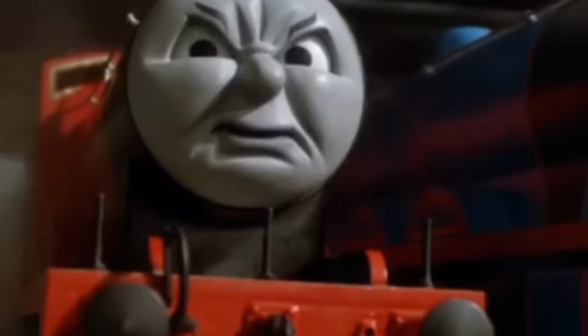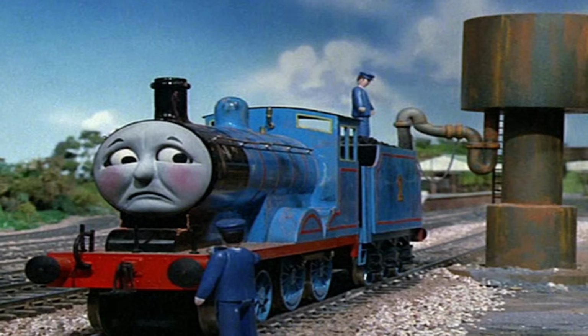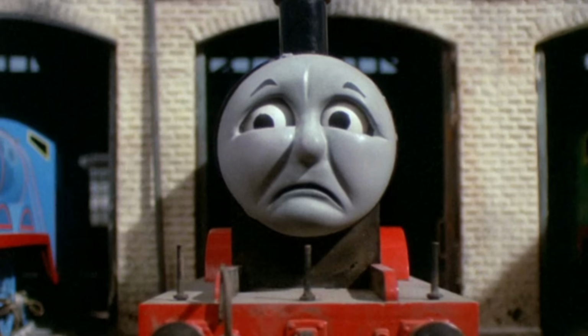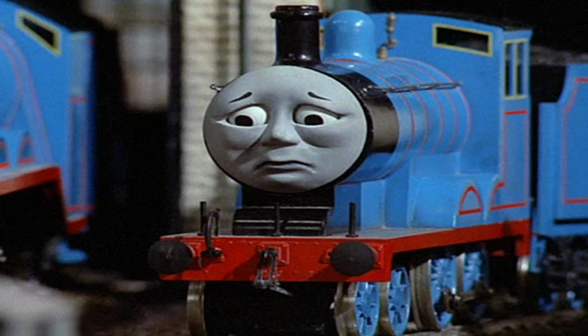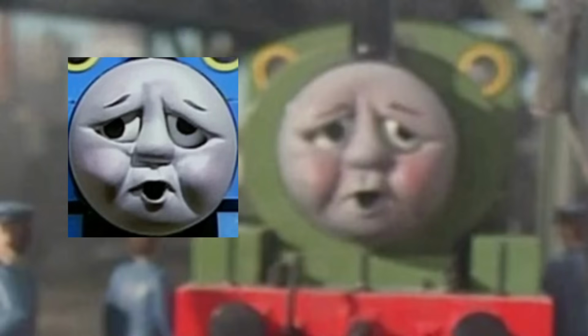A few times, however, things went a bit iffy. Take a look at this photo, for example. Notice anything wrong with it? Well, Edward is wearing James' sad face. Edward's sad face is meant to look like this. During Thomas Goes Fishing, there's shots when Thomas is wearing Percy's face. And then, during Diesel Does It Again, Percy is wearing Thomas's face.